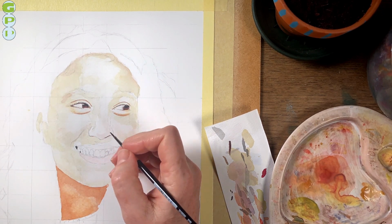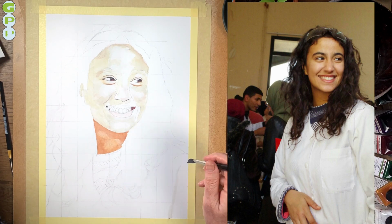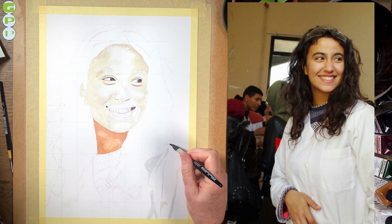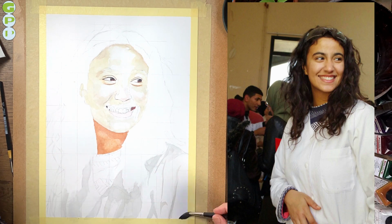Representing Algeria, our portrait subject is Zeyneb Ghoualem, a university student who is passionate about how chemistry has a positive role to play in aiding our environment.